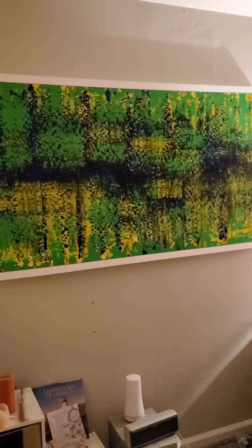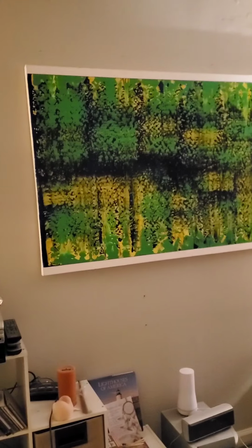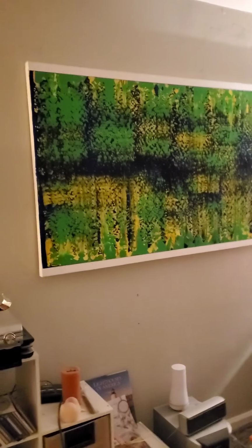Also, this is, as you can tell, not in primary colors. My mother said, why are you always using primary colors? Why can't you do something else? So I said, cool, Mom, pick the colors. And she did. And that's what we ended up with.